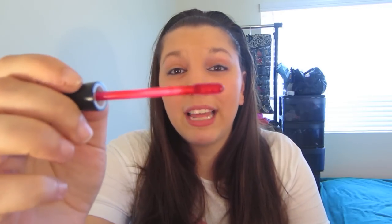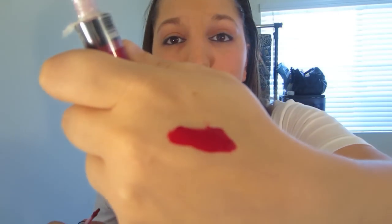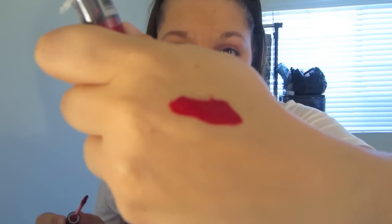And my massive, massive, massive beauty bomb of this month is the Wet n Wild Megalast Liquid Lip Color, and this is in Cherry on Top. This is the grossest thing I've ever used. It's supposed to be one of those liquid lipsticks, but it just, ugh. It looks so pretty on your hand, but it just was so nasty on my lips.